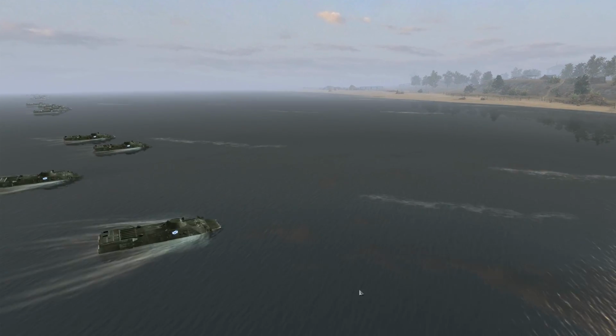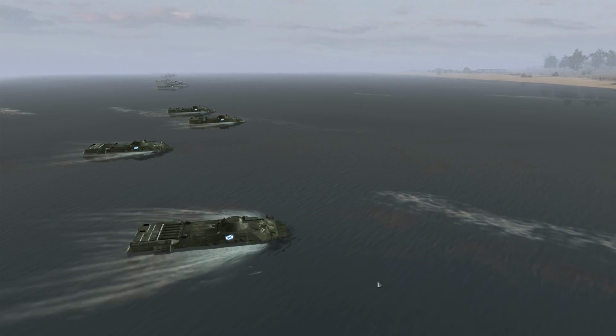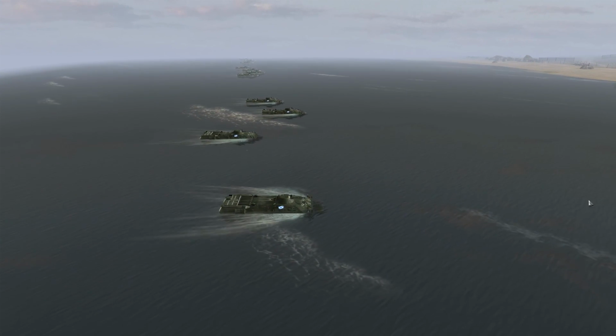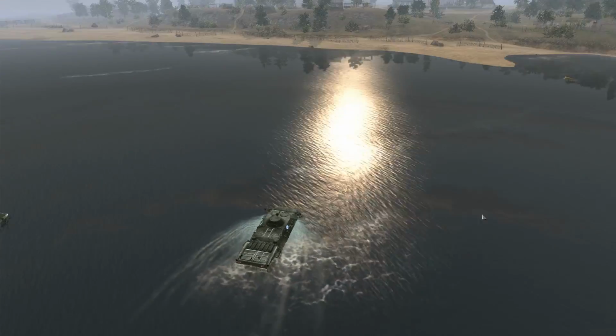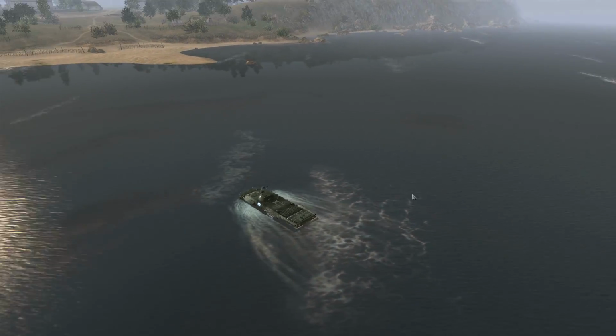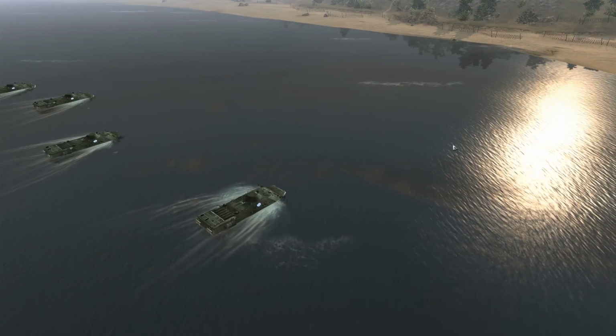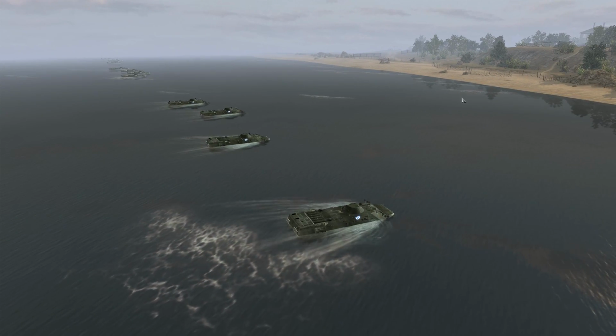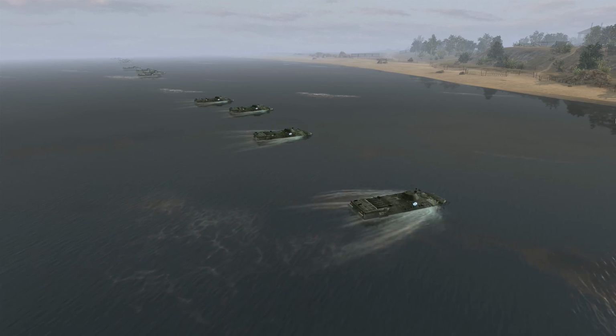The first wave is arriving. 24 BTRs. Well, that means that they're carrying about 200 men in total out of the 400 Marines that are attacking in 2 waves. This is the first out of the 2. Then we have a third wave.